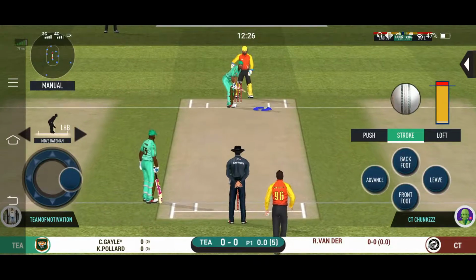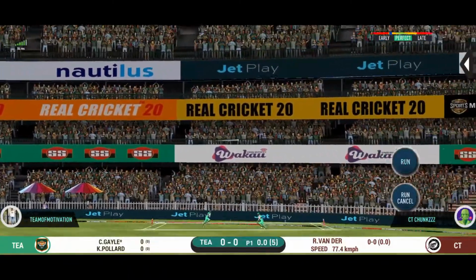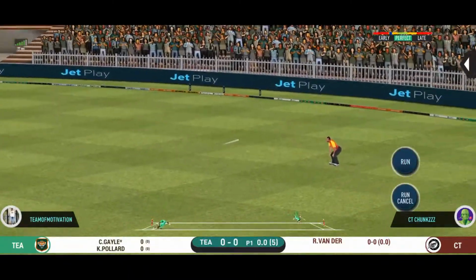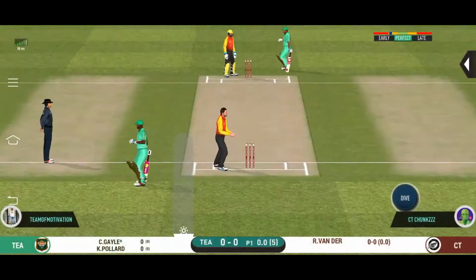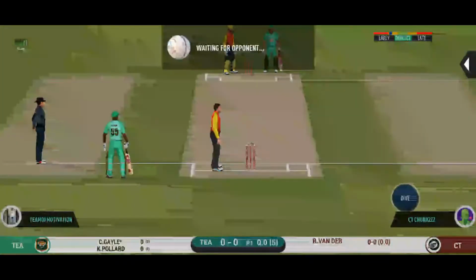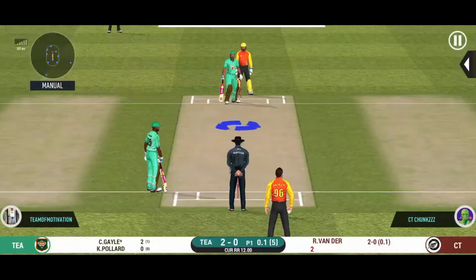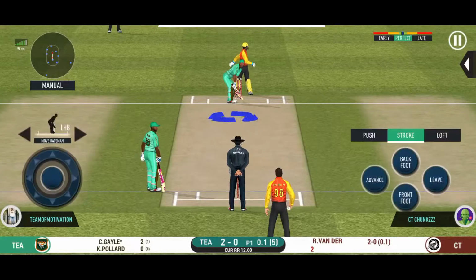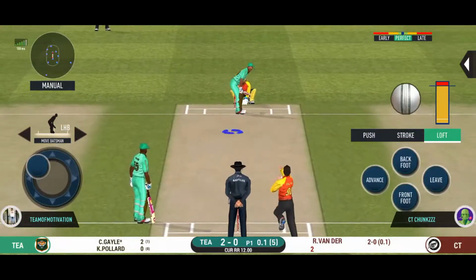Batsmen getting into position to face the first ball of the innings. It's nicely timed. We'll only get one though. He's calling for two. That is excellent running between the wickets. He is arguably one of the best hitters in world cricket.